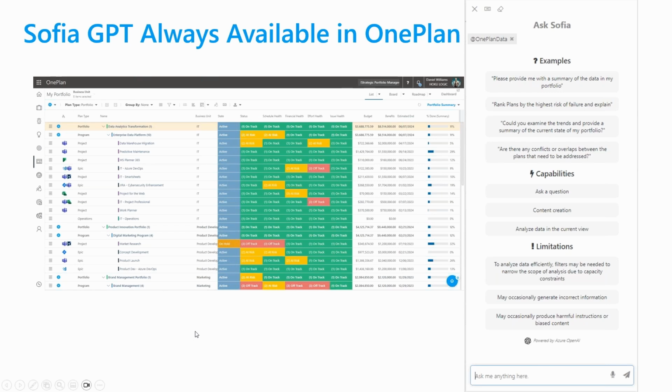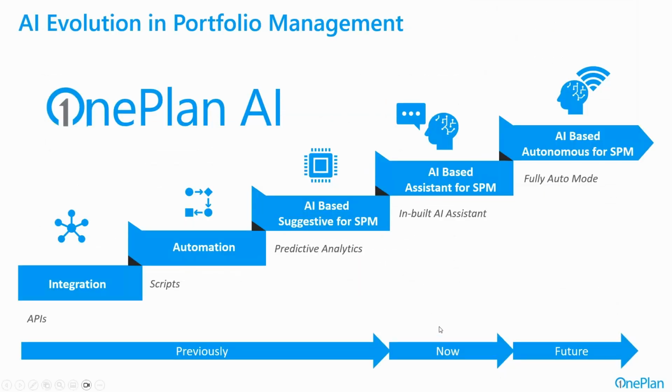And you can add your own prompts or use ones that are suggested to you from right here at any given point in time. And if you go into the now area here, this is where we're at now. We've come a long way from scripts and predictive analytics and APIs to generate intelligence. But AI assistant for SPM is built in. It responds to prompts, language-based prompts, with language-based responses.